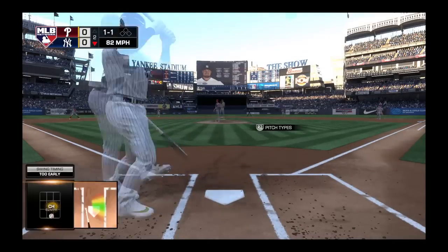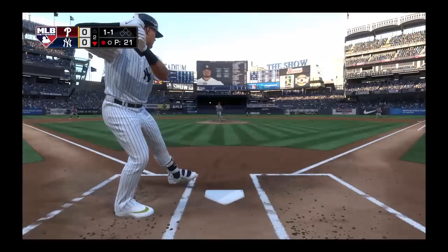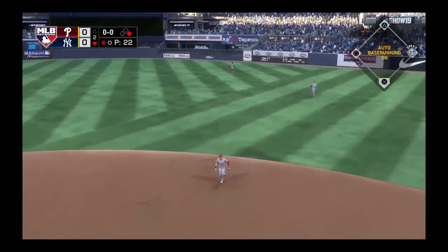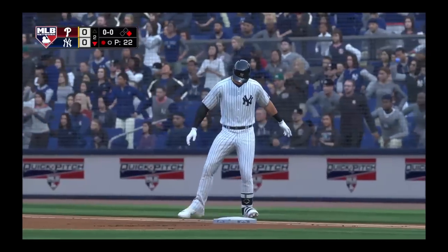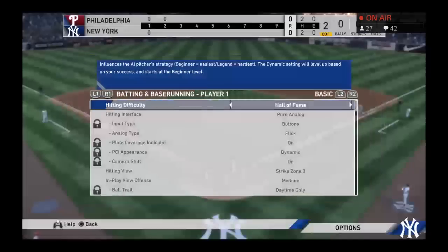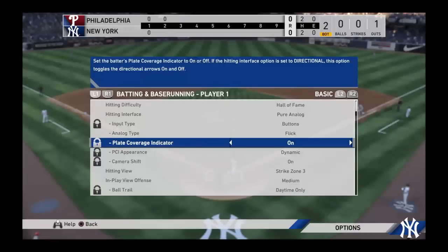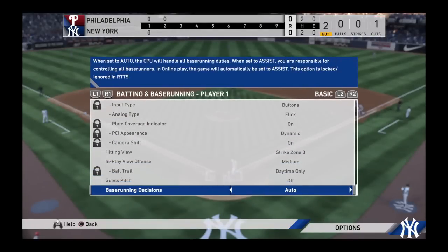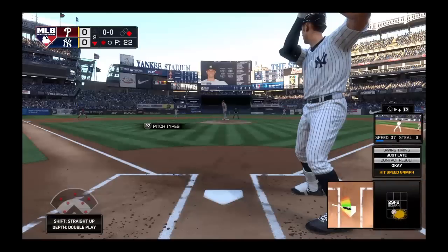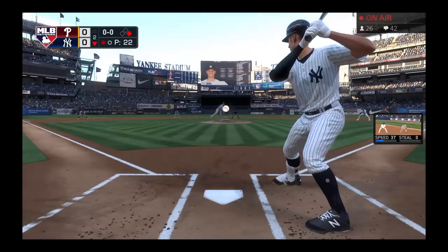Waved at and missed as he took something off there. 1-1. Takes this the other way to right. And that finds some outfield grass. It's a base hit. Striding into the box. Greg Bird, he'll get to take his first cuts here. From the stretch, here's the pitch.